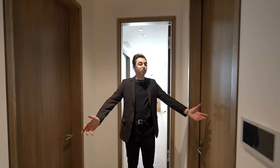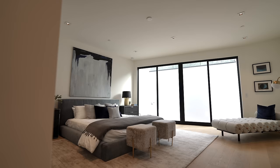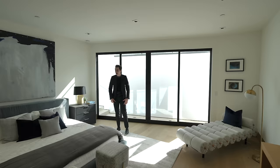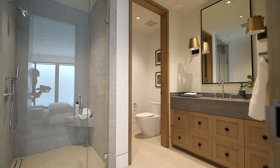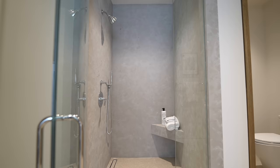Now let's continue down. This dramatic hallway takes you into the final guest bedroom that we have on this lower level. You've got contemporary staging all throughout, and you've got these sliding glass doors which take you up to the backyard or over to your driveway. You've got an ensuite bathroom complete with the glass enclosed walk-in shower.